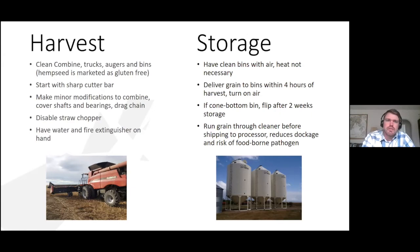Before you send that grain into the processor, to IND Hemp or any other processor, you want to run that seed through a cleaner if you can. That way you'll limit any kind of pathogens that might come in with the seed, as well as reduce the trash and dockage that you don't have to deal with on the processor end.